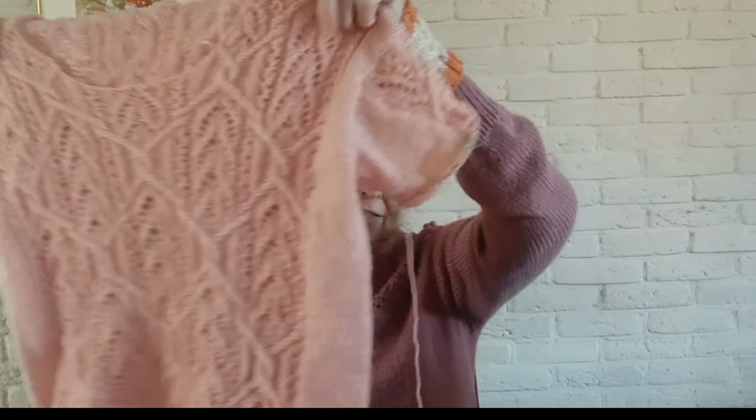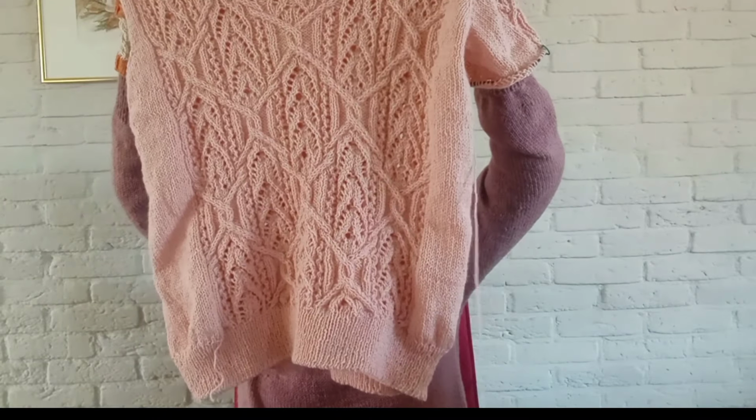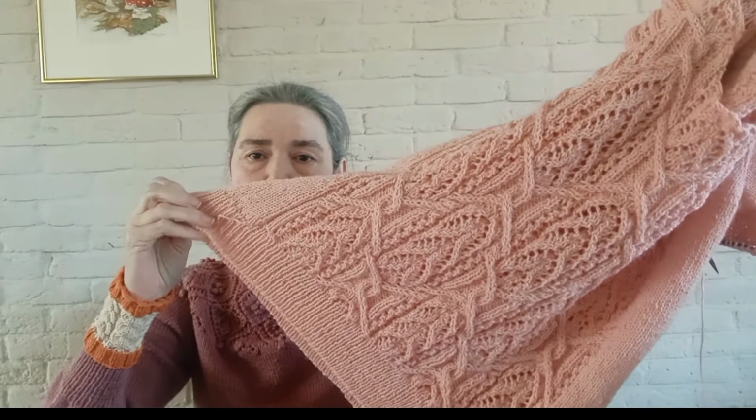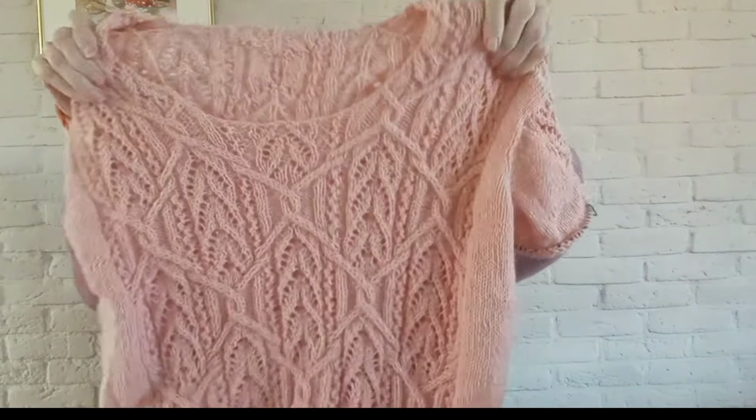So this is the champagne pullover by Sari Nordlund. And yes, I have started the sleeve, which is so pretty. Finished the body, did the sewn Italian bind off, which I really like. And I am totally getting used to it. So yeah, sleeves need to be added. I will be very matchy with my hat.